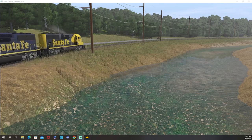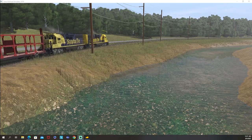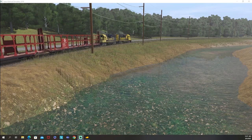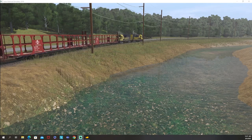And while the yard crew was doing all that switching, our local has been steadily making its way south from Little Rock. And here it is coming into Coxton. So once it reaches Coxton, it will go ahead and more or less terminate in Hemp Hill Yard.